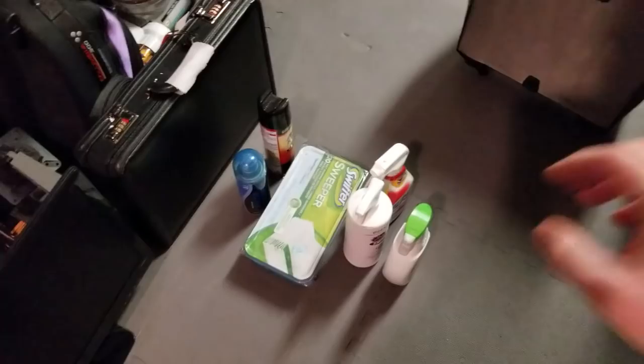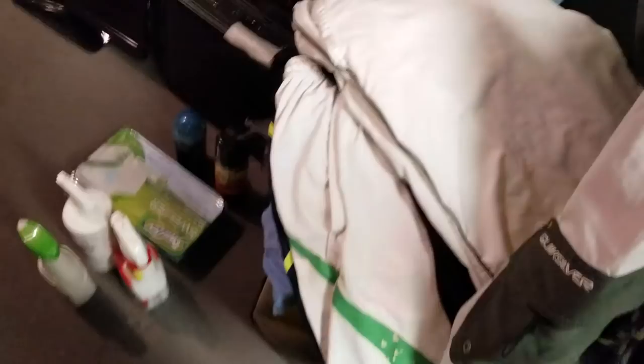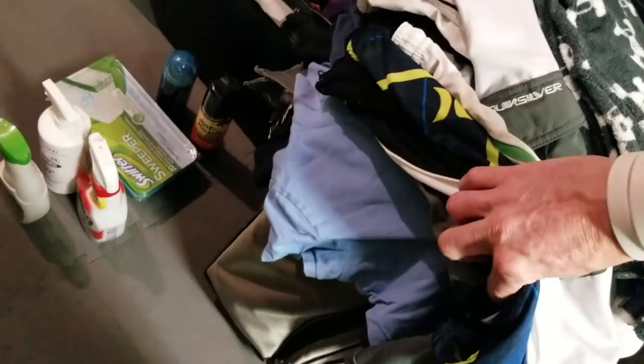Also some cleaning supplies. You always need some Swiffer and multi-purpose cleaner. Paul Frank pajamas. We got Quicksilver board shorts. We got a ton of tennis shorts, workout shorts, Adidas. We got Adidas tennis shorts. We got Hurley shorts right there. We got a couple women's things I'm gonna wash and see if Natalie can fit into. Great, fantastic little action here.